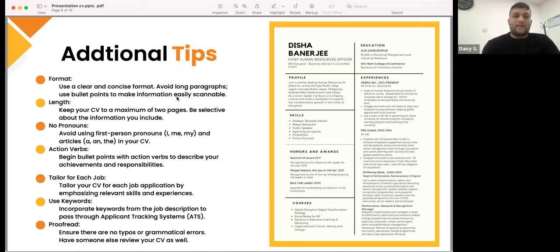Summary. The second thing is length. Keep your CV at most 2 pages. It depends on you. If you have more experience, you can make your CV 2 pages. Otherwise, it's okay with 1 page. Also, avoid pronouns like I, me, and my in your CV. Don't mention me, I, me, my.